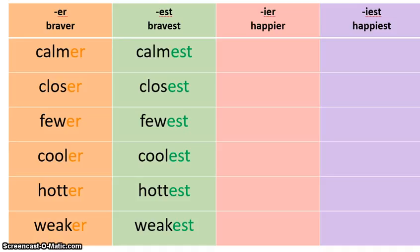All right, so I want you to find the word easier. Okay, easier ends with an IER. So go ahead and take your red colored pencil and highlight the IER. Now, you can see what kind of pattern I'm working here. If I've got calmer with calmest, closer with closest, fewer with fewest, cooler with coolest, etc., then when I put my words down in the red column, it should tell me what words I should put where in the purple column.